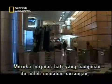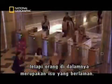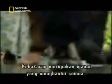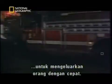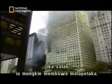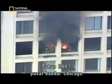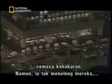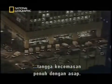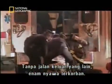They were satisfied the building itself could survive an attack, but the people inside were another issue. Fire is the nightmare that haunts all designers of tall buildings. They had to have a way of getting people out, and fast. If they got it wrong, it could be a disaster. 2003, downtown Chicago. The workers at Cook County office building knew not to use the elevators during a fire. It didn't help them. The escape staircase itself filled with smoke. With no alternative exit route, 6 people didn't make it out alive.